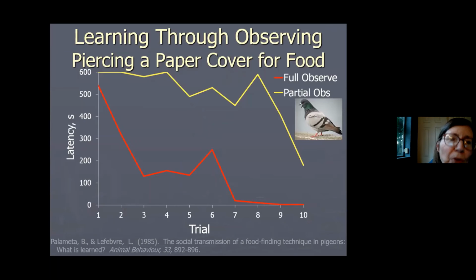And learning through observing, then, going back to that element of tool use, like for the New Caledonian crows, this is my favorite lab study on that, showing how it works with the humble pigeon. In this study, a model pigeon was trained to peck through a paper cover on an opaque, colorful container to get grain at the bottom. So there are 4 groups of 5 learner pigeons each who are presented with this problem. And 2 results are shown here, averaged for the 5 pigeons in each group.